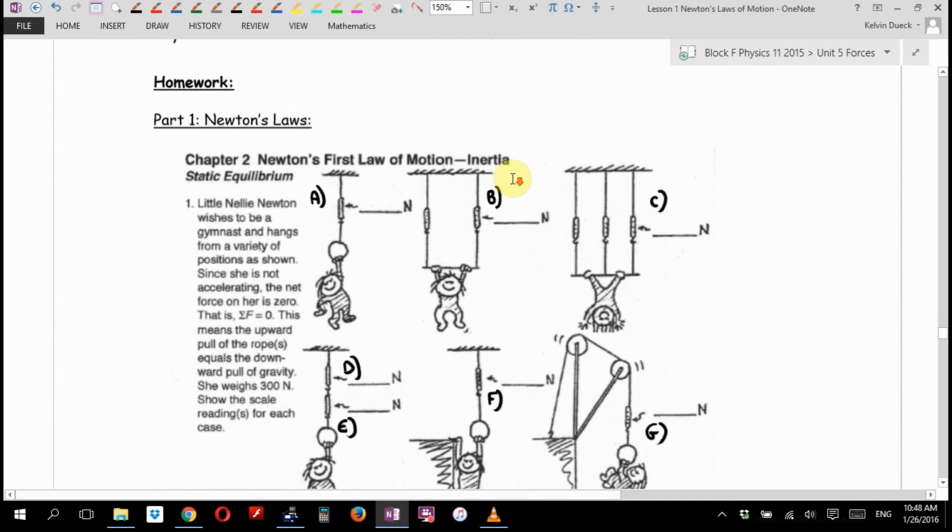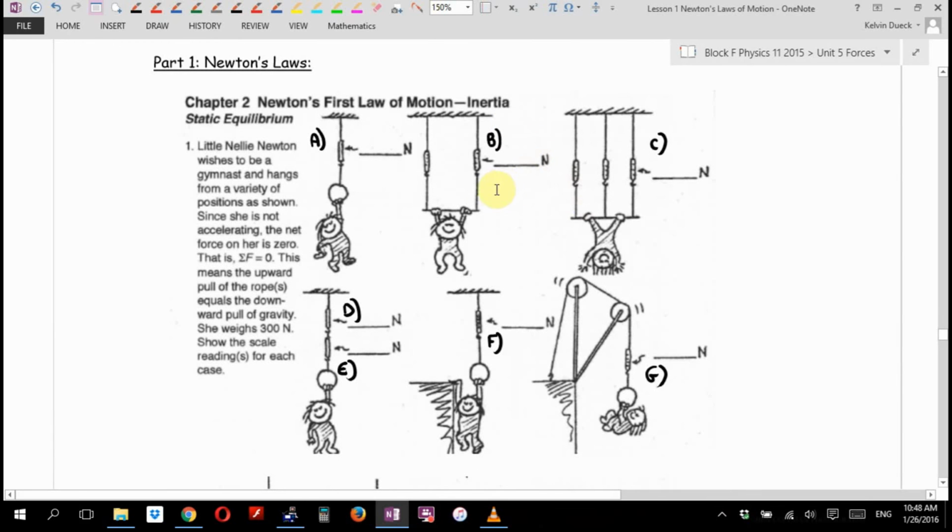Homework. So part one, Newton's laws. There's lots of little questions here. We're going to fill in the first one together. It says, little Nellie Newton wishes to be a gymnast. She has a weight of 300 newtons. So right now, that weight you can fill in for part A would be 300 newtons. What if she hangs from two scales? What would each scale read? 150 and 150. So I'll let you think about the rest.